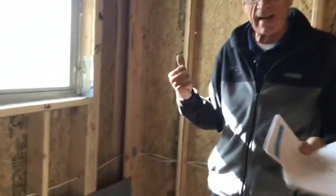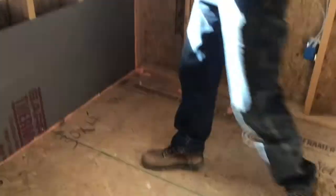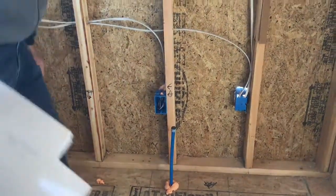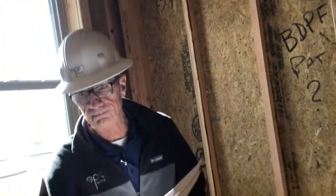So here I am standing in the master stool room, and what we have in here is a stool. You've also requested an additional optional outlet here, almost behind the stool, just off to the left a little bit. Two switches in the stool room. One is for the recessed can light, the other is for the fan.